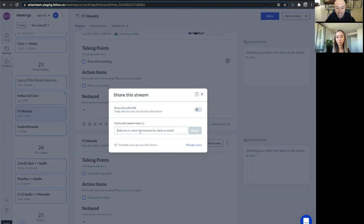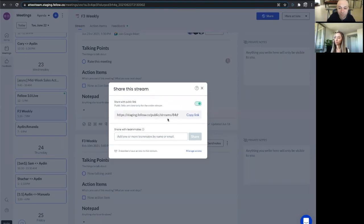So what we've done is we've built this new thing that we're calling share with public link. And this one is really powerful. If you enable it, it gives you this public link, and you can copy that public link. It goes onto your clipboard, and then you can share that any way that you want. It's still got security built in. It's a hard to guess link, but it gives you the flexibility to very quickly get Fellow access to all the people that you're involved with.